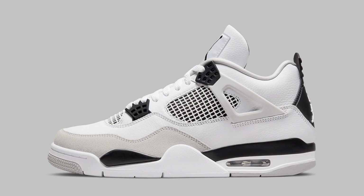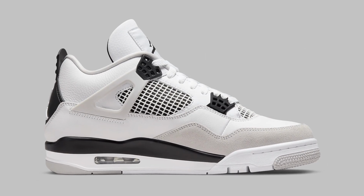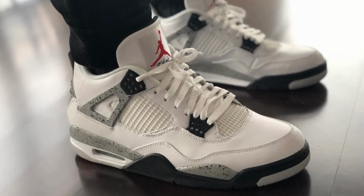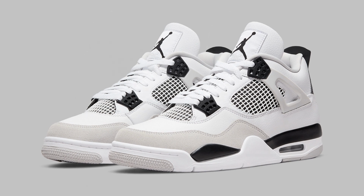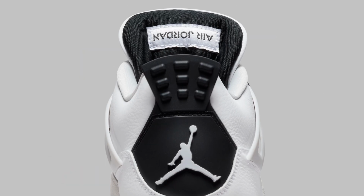This white and black color combo on the Jordan 4 was really well done. They couldn't have made a better daily beater kind of shoe as a Jordan 4 other than the white cement 4s or the bread 4s or the black. There's a lot of great options when it comes to daily beater colorways for the Jordan 4. So if you missed out on any of the other ones that released, the military black Air Jordan 4 is definitely a top consideration for the Jordan you're gonna wear all year round.